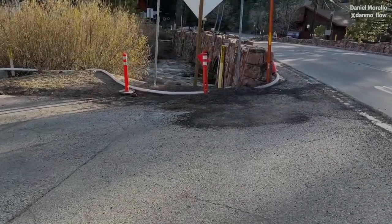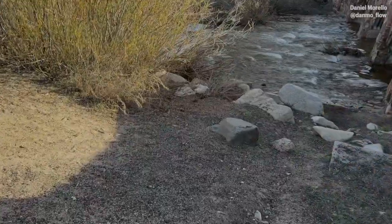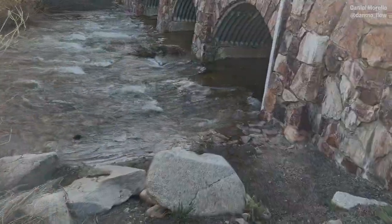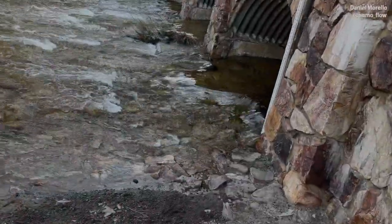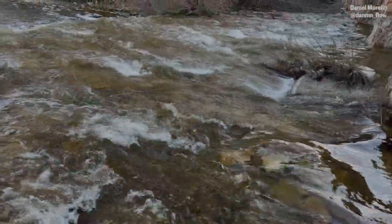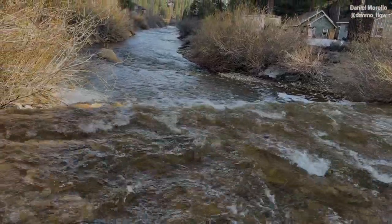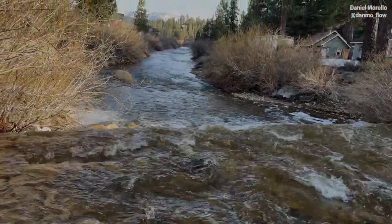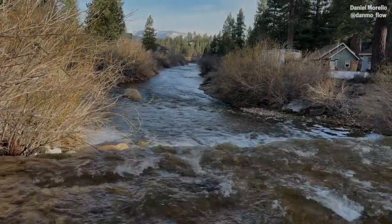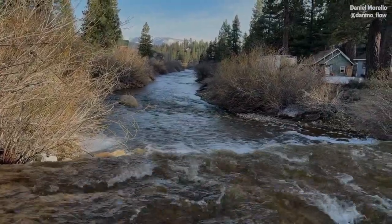All right, we made it to Grout Creek in Fawnskin. Now that there's not so much snow, you can actually get down here nice and close. And the water sound is quite deafening. Oh my gosh. Would you look at that? I would say Grout Creek is a full-blown river right now. That is just awesome.